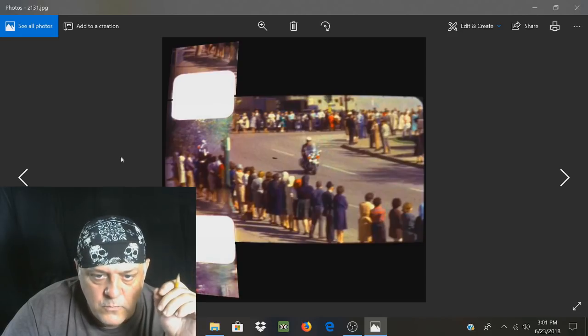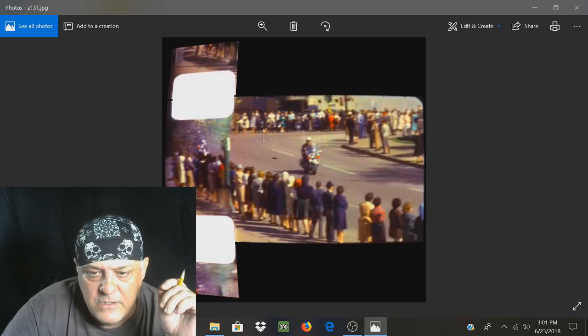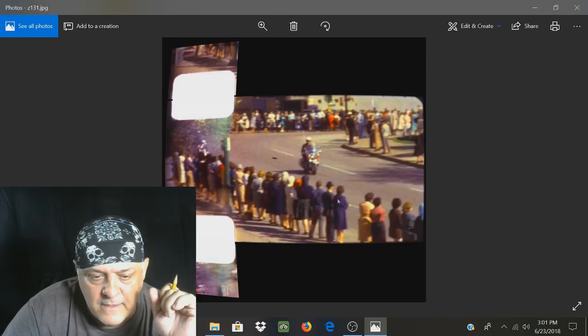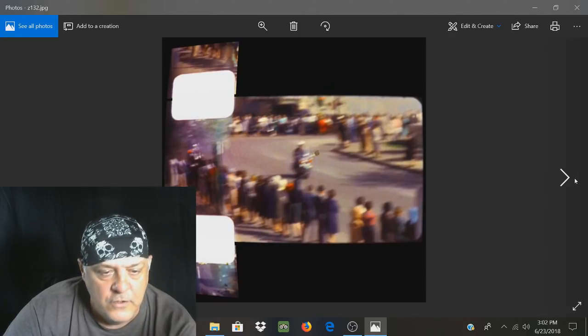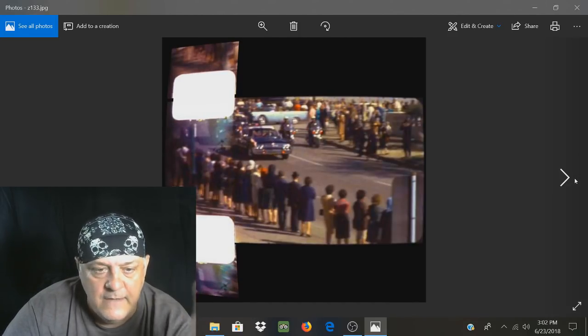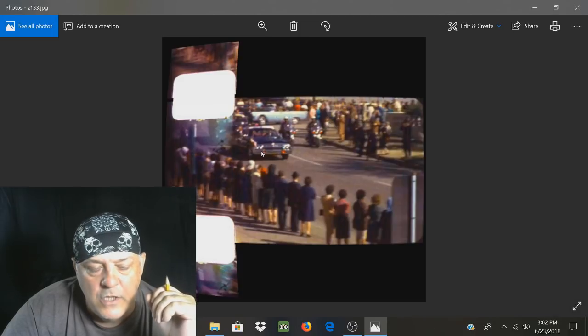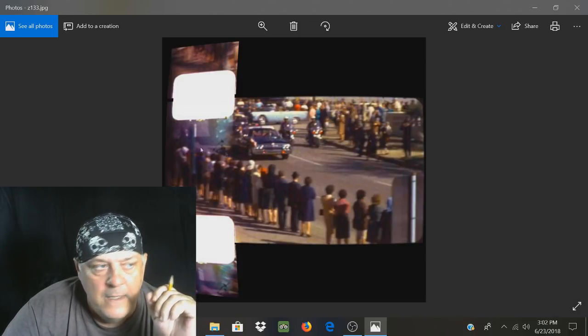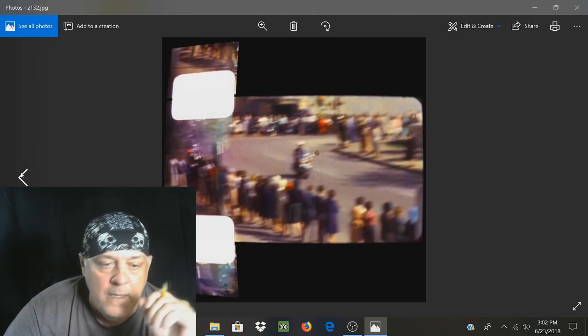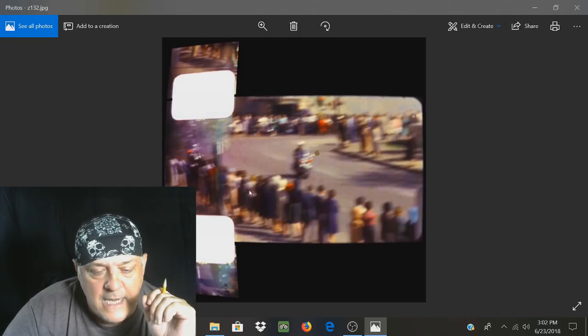This is frame 131, and as you see, the crowds are getting pretty thick in this location. Then we go to this frame, which is 132. Now we have 133, where JFK's limo is first seen in the film, and as you see, it's already turned down on Elm Street. Between these two frames, I'm going to explain what's going on at this time. This is the last frame on side A.